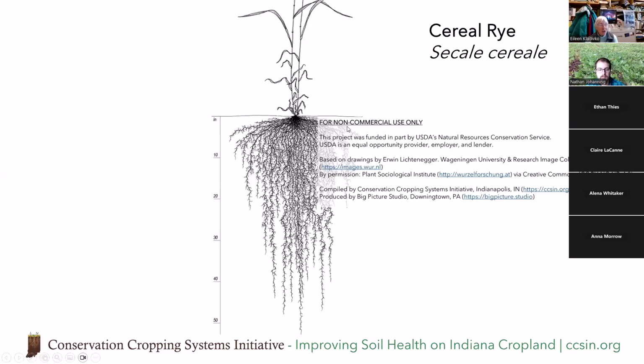And you can see a lot of fibrous roots, and certainly they go deep as well, but it's more of a fibrous root that you would expect is going to be helping that aggregation in the shallower soil. This is pretty good fibrous roots.